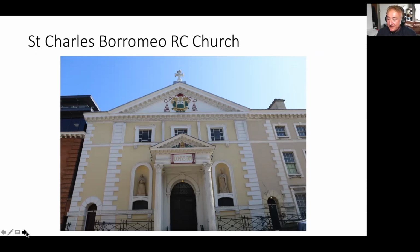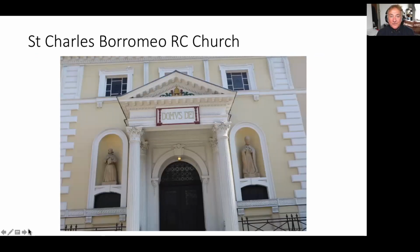On either side of the entrance are 2 statues. The one to the left, obviously the lady with the skirt on, is Margaret Clitheroe, 1556 to 1586. She lived in York in the Shambles and was crushed to death for harbouring Roman Catholic priests in 1586. So she was a martyr to the Roman Catholic cause. The statue on the other side is Charles Borromeo, 1538 to 1584. He was the Cardinal Archbishop of Milan from 1560 until his death, and he helped reform the Catholic Church. He was called an austere, dedicated, humorless, and uncompromising personality, and that was by one of his admirers.